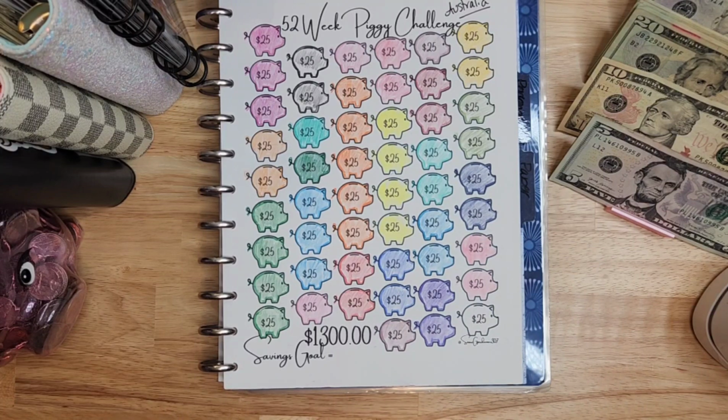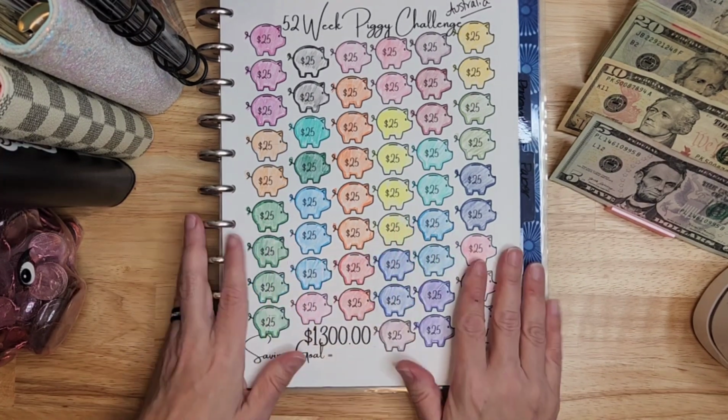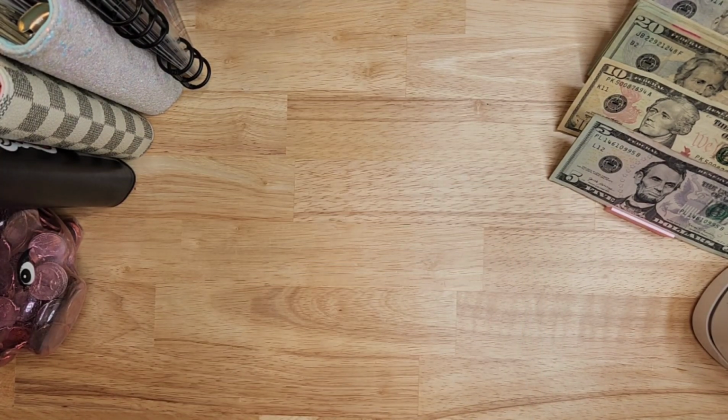Okay, so 2 piggies are done. And this way I don't forget it because I love to forget Piggy Penny, you guys. I don't know why I love to forget it, but I just do. Oh, wow. That was amazing, you guys.